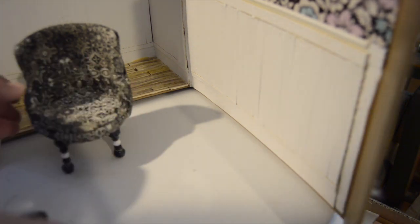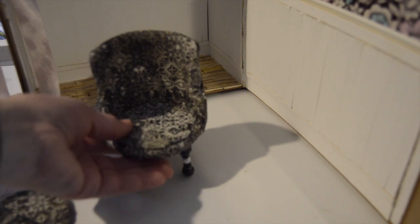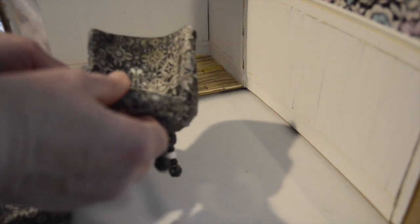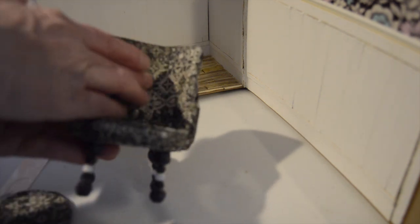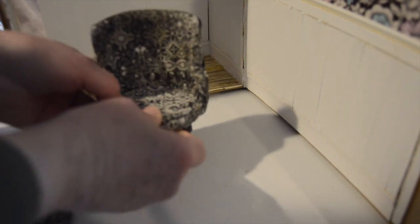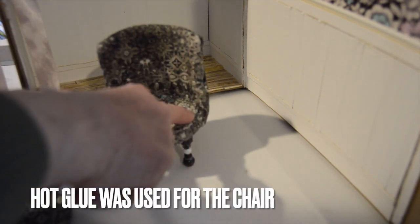So once again, I covered cardboard in cotton batting. Then I took fabric and hot glue, and I started right in the center, wrapped around to this side, glued it again, wrapped it on this side, glued it again, trimmed off the excess, pulled it down as tightly as I could, glued it through here. I also did a circle part, glued it through here, pulled it down underneath, glued it down through here.